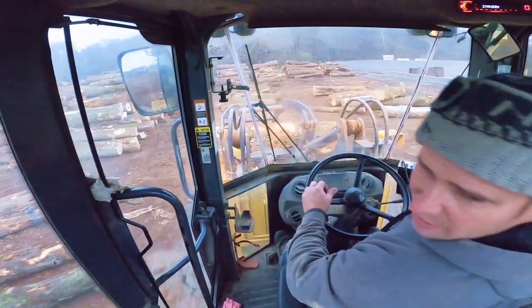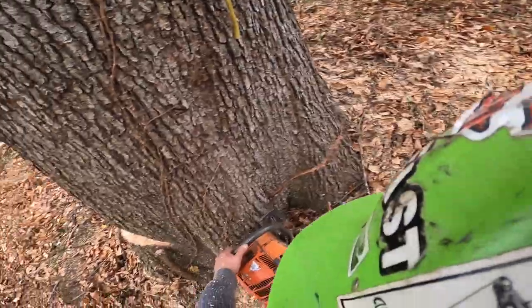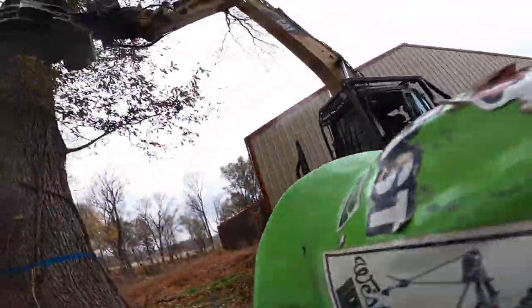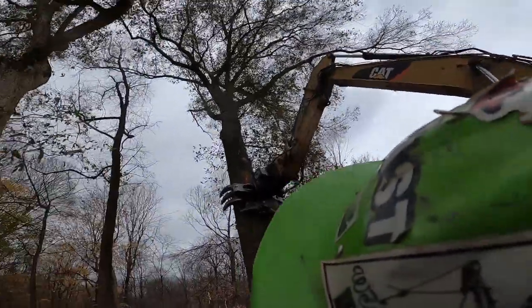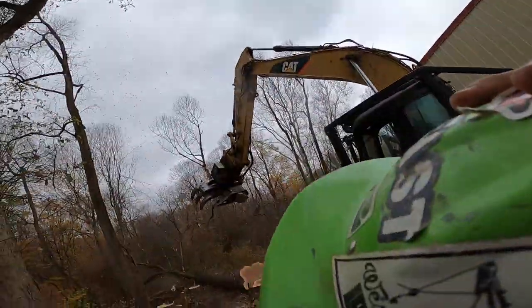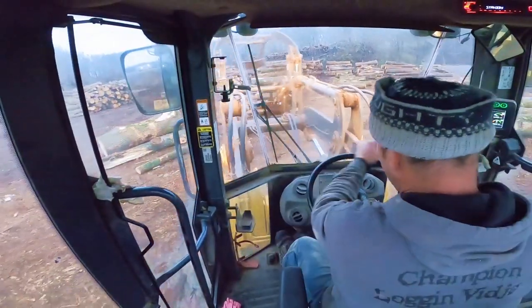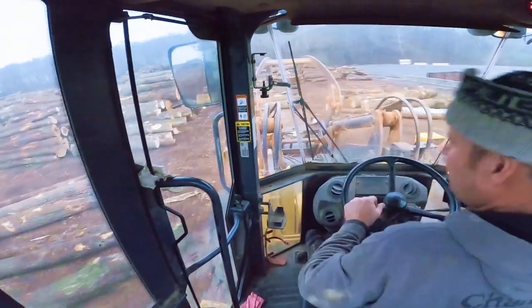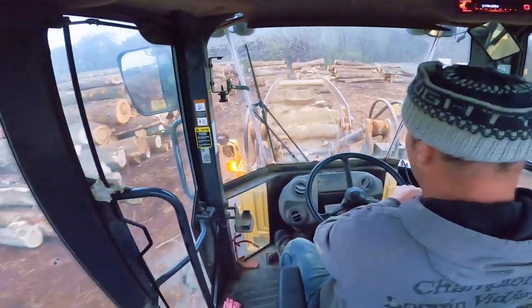I've been cutting timber. I hand cut yesterday, a bunch of push-pull trees and stuff, on this landowner we're working on. Really good landowner. This morning, hell, I still got a chainsaw ring in my pocket, but now I'm running a loader today.